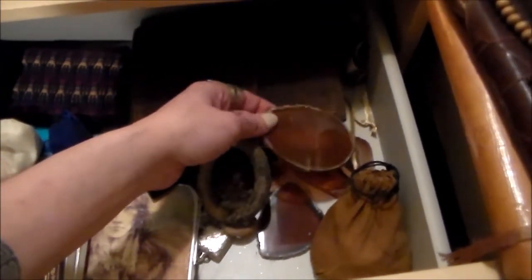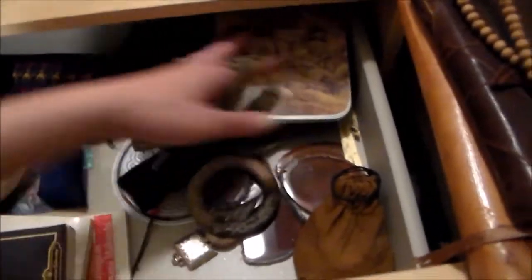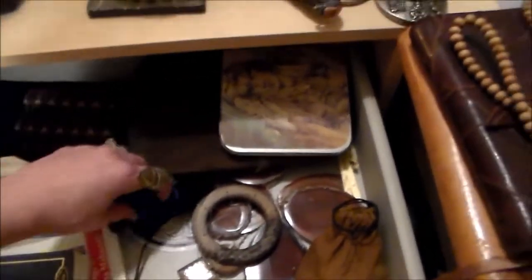Oh, this is my wind chime that fell down from outside. I need to put him back up. This is my Ansata tarot. He's in here right now. Oh, this is my pendulum. Hang on, let me put this down.